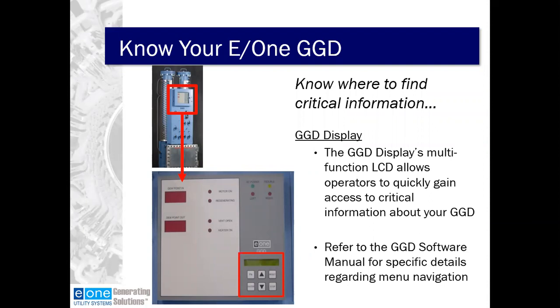So we record the faults in a fault log. If you had an issue with your dryer, this is the place you would go to get that information and provide that to us. Again, specific to your unit, there's a software manual, and in that manual there is a stepwise procedure on how to gain access to the LCD and where to find specific information in the menu-driven event area of the software.